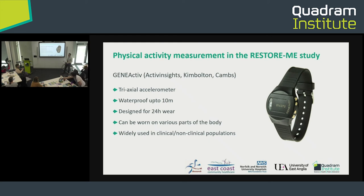It is a triaxial accelerometer, and that means that it measures movement along three axes, so up and down, side to side, and forwards and backwards. So along those three dimensions, along those three axes, we can do a really good job of characterizing people's activity.